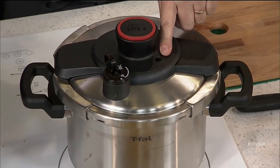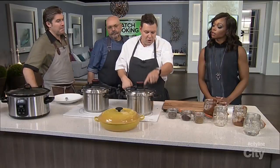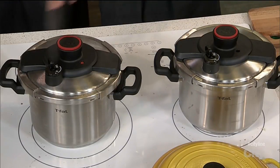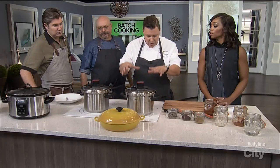Here, there is no red tab. Here, there is a red tab. Okay, no pressure. If I open this up, it pushes it up. Boom! I don't even think it will open. But the idea is that we will need to build up the pressure.